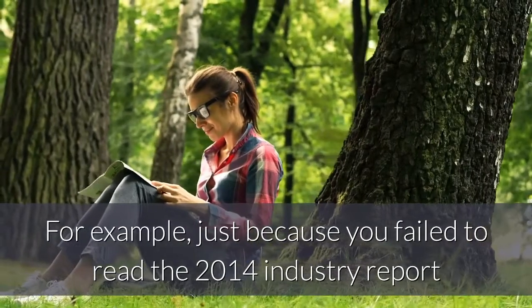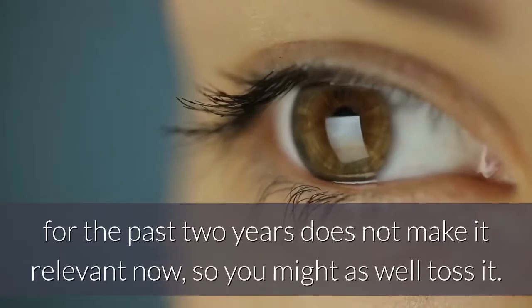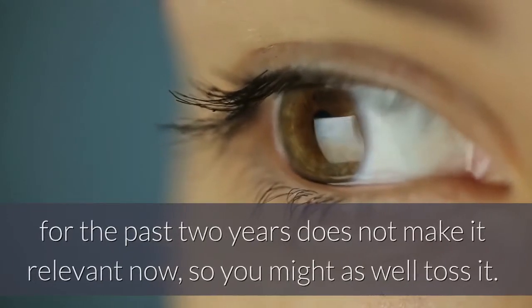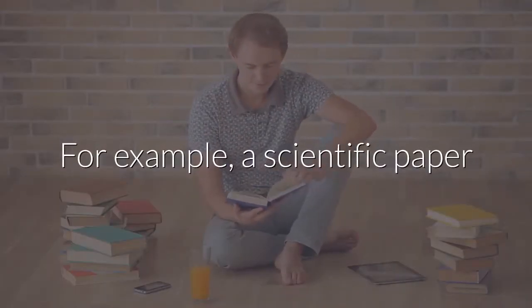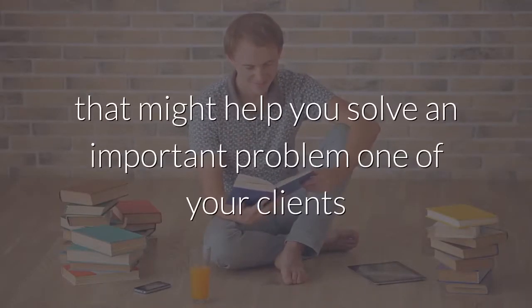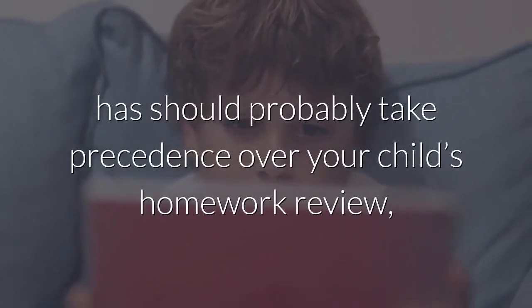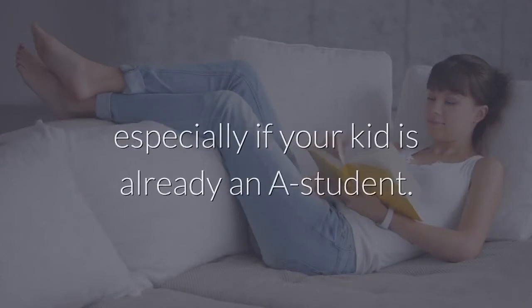For example, just because you failed to read the 2014 industry report for the past 2 years does not make it relevant now, so you might as well toss it. The second one digs into whether you'll actually use what you read. For example, a scientific paper that might help you solve an important problem one of your clients has should probably take precedence over your child's homework review, especially if your kid is already an A student.